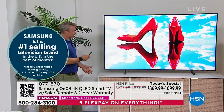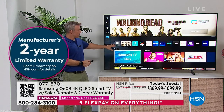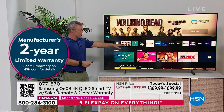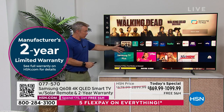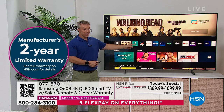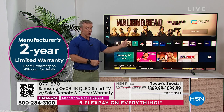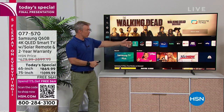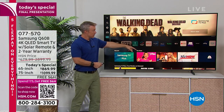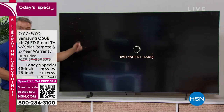So, the smart experience. They've upgraded their smart hub, which is great. You have all the big names, which, you know, you might have a smart TV from years past, but it's slow. You gotta spell everything out letter by letter. Doesn't have Apple TV. This one now does, because Apple partnered with Samsung and put it in the television. You have Disney Plus, which the biggest movie of the weekend just premiered on Disney Plus. And actually one of the latest upgrades is you have the QVC HSN app built in.